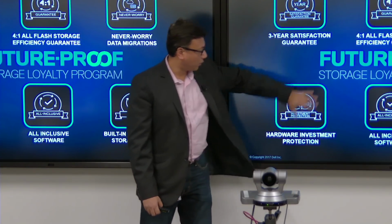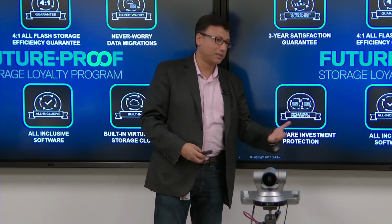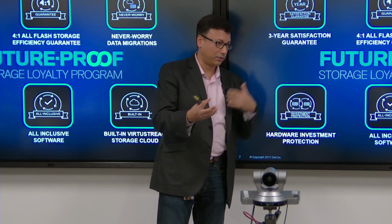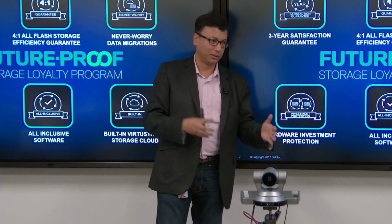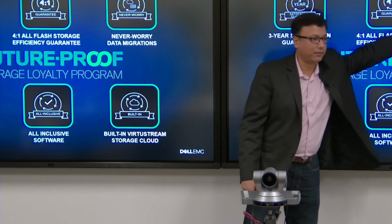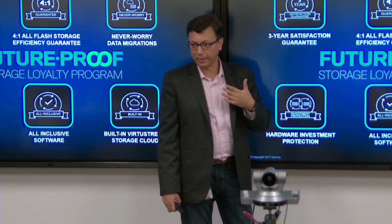The fourth piece is hardware investment protection. This is just saying that if you have an existing Dell EMC product, you can trade it back in. We'll give you a credit when you trade it back in and buy a new Unity or a new SC product. So not only will you be able to migrate the data, we'll also give you a credit for that hardware that you already have if you trade it back into us.